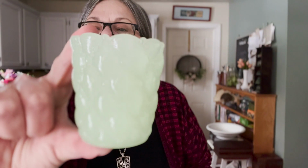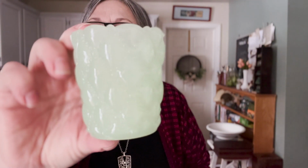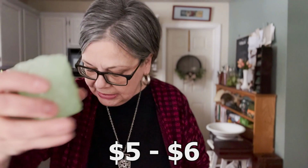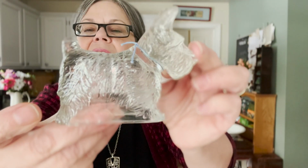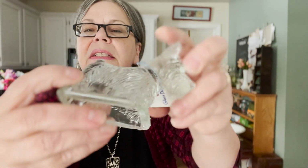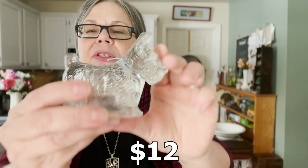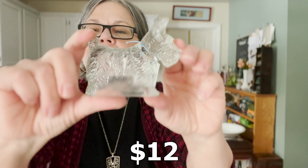This cute little votive, kind of a jadeite green with a pretty little pattern, cost just 50 cents, and it should sell for about $5 to $6. Here's a Scotty candy container. There would have been candy inside and then cardboard on the bottom. And he was $2. He should sell for about $12. People love Scotties, and people collect candy containers also.